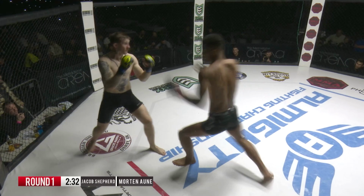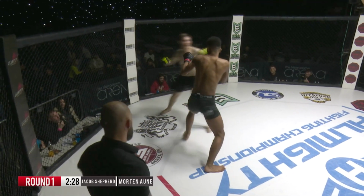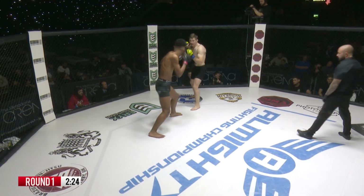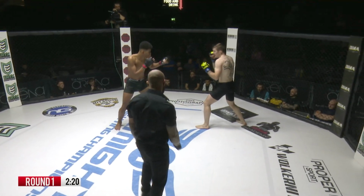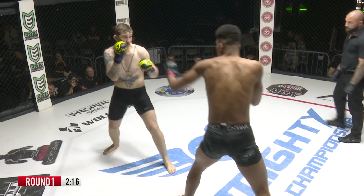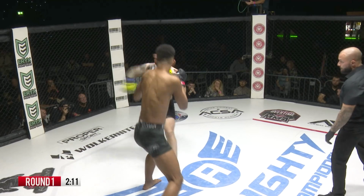Right now, it's Shepherd working behind that range, that length, quite well. He's got a bit of a deceptive speed about him. He doesn't look fast, but he's landing what he's throwing. So timing's key, right? Absolutely. Mixing it up as well, finishing combinations by going downstairs, chipping away at that lead leg. That's it.